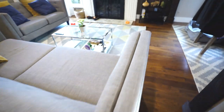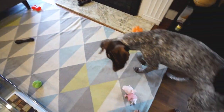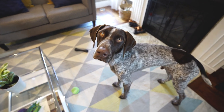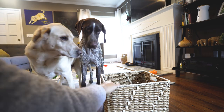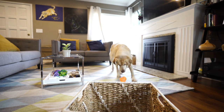Well, well, well, what do we have here? Toys everywhere. Let's clean up, okay? Let's get the basket. Come on. Go get your toys. Go put it in the basket.